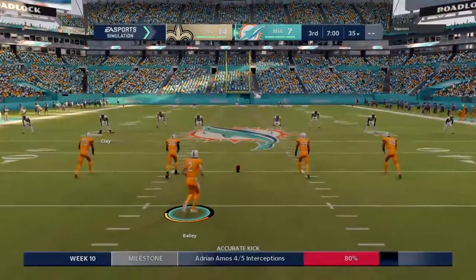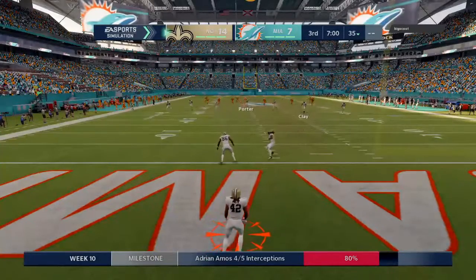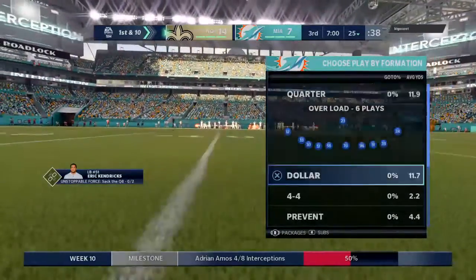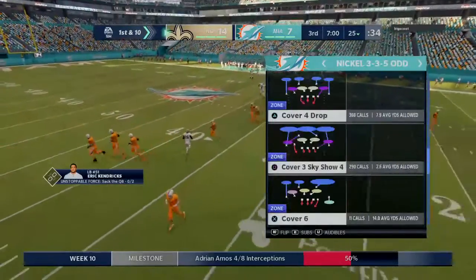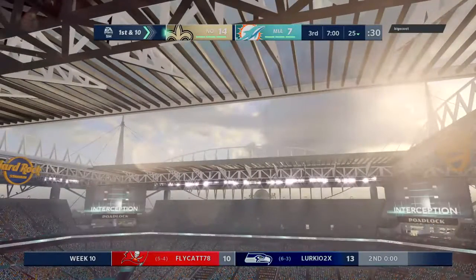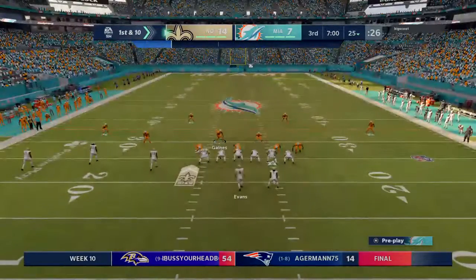Set now to go for the third quarter. The Saints have the lead and set to receive the kick. Fielded near the back of the end zone. And the half will begin with a touchback. The Saints offense on the field, ready to get their drive started.